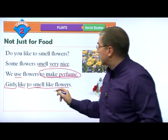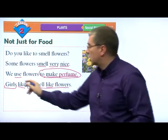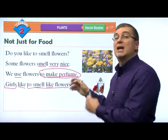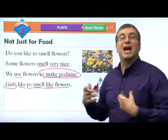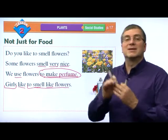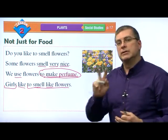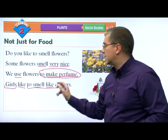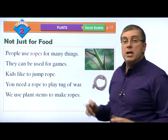Let's do it. "Like" is similar here. So there are two meanings: girls like it, and smells like flowers. Two different meanings. "I like to do it" means I want to do it. "It smells like flowers" means it smells similar or the same as something else. So there are two different meanings for "like" and "like." Okay, let's continue here.